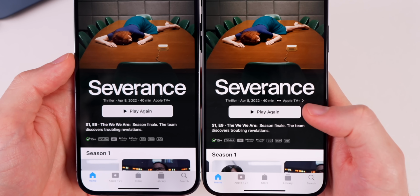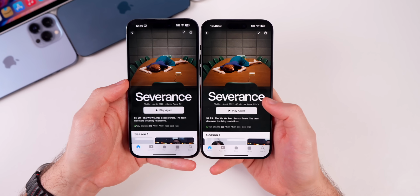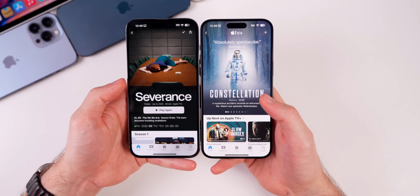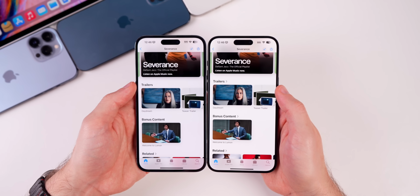And that's going to show for any movie or TV show based on the application that you can watch that TV show or movie in. And there's also an arrow there because you can tap on that to go into said application. So in this example, it's just Apple TV Plus, so it stays in the app. And then as you scroll down, you'll notice some changes here as well.